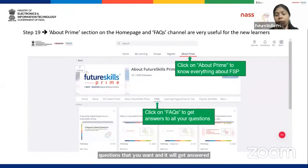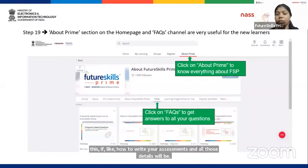Okay. And in case you want to know anything about FutureSkills Prime, you have a lot of FAQs available on this About Prime link. Okay, so click there, you will have a lot of information on this, like how to write your assessments, and all those details are provided in this particular page.